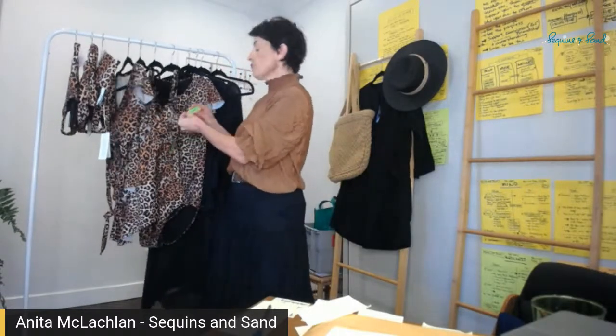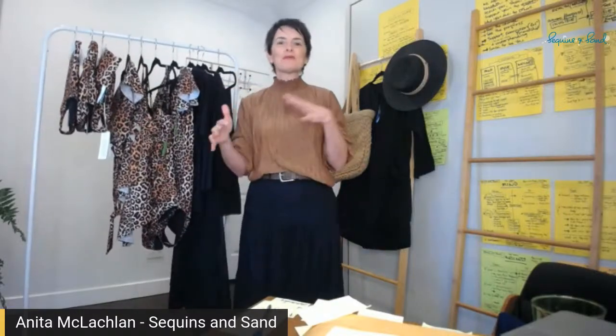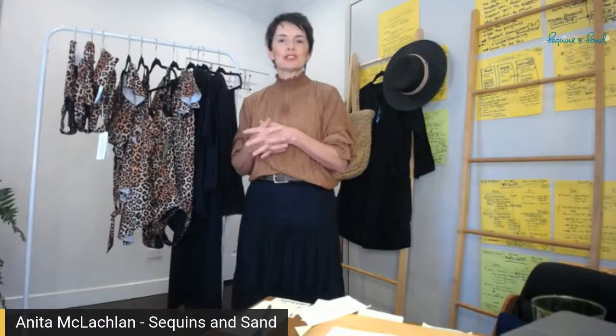Anyway, let's get in. Today's focus is this lovely leopard print swimwear collection that's just landed here at Sequins and Sand from Capriosca Swimwear. And not only is it different because of a couple of new styles and the fabulous print, it's also made from sustainable fabric. So this fabric is made from Reprieve fabric. I'll talk about that straight away, because that will set the scene, and then we can move on to the styles.